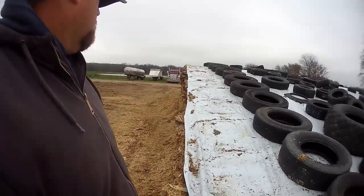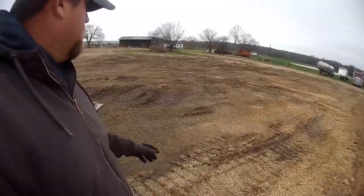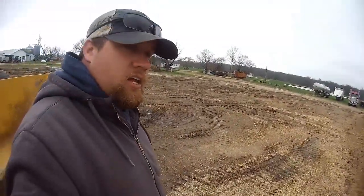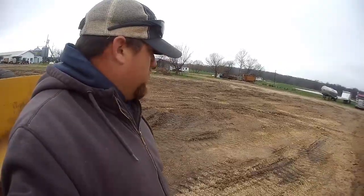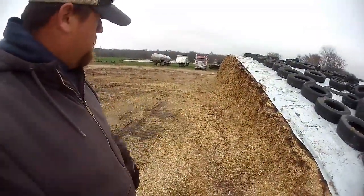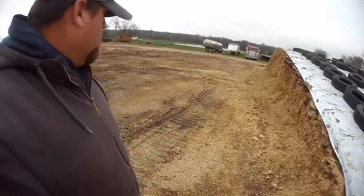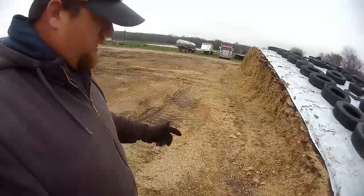some. So far it's worked pretty good on this rock pad that we had. I mean, we've had some rocks end up on the feed lane, but not too bad. I've been able to keep it pretty clean, except for this morning I was rushing a little bit. I didn't get it very good. Other than that, it's working out pretty good.